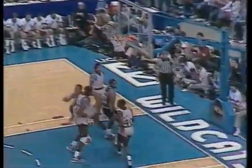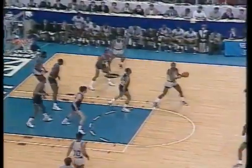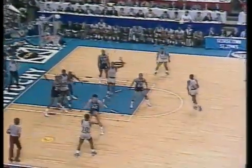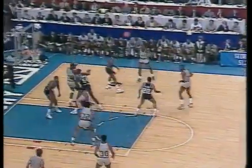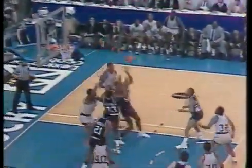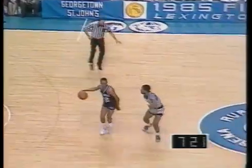Pinckney. Patrick Ewing didn't anticipate that pass coming inside. One of the few times you'll see him out of position defensively. Jump shot. Jackson. Villanova. Pinckney comes up with it. Brent, one of the few times I've seen Patrick Ewing look like he's a little tired. He may have to come out here for the rest.